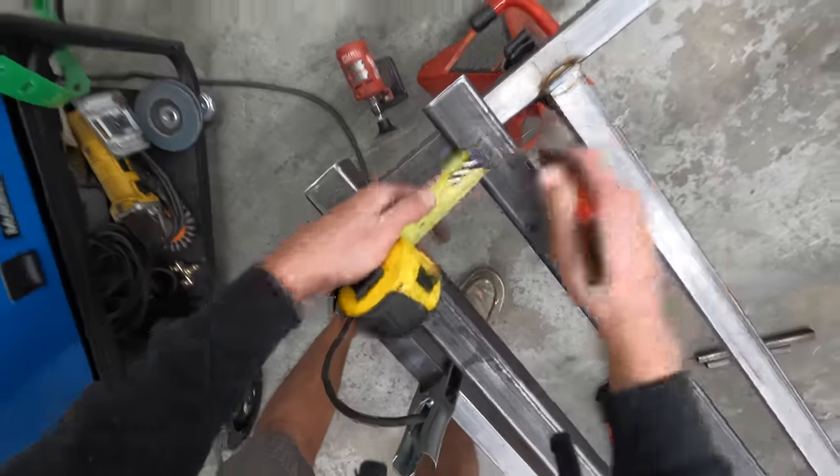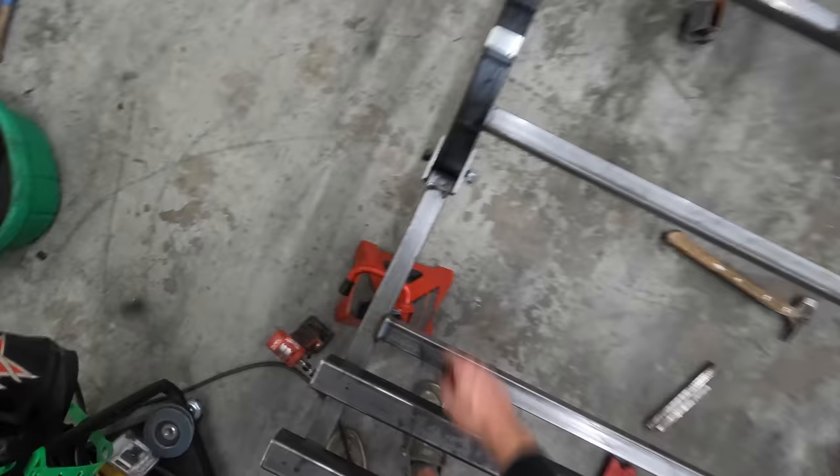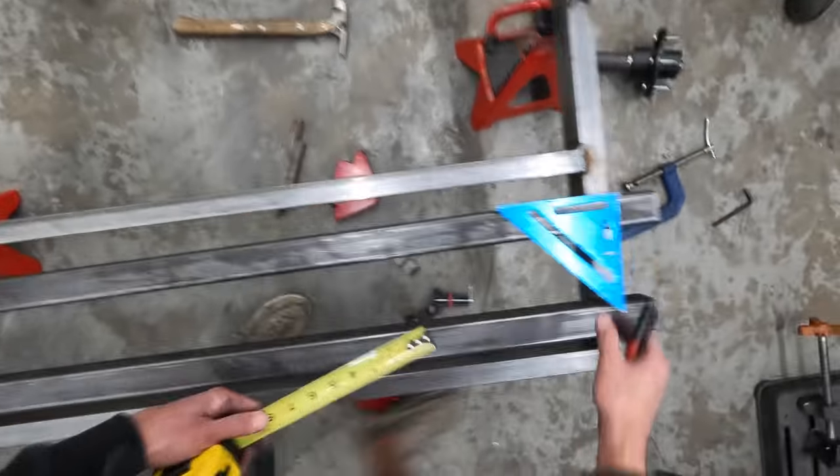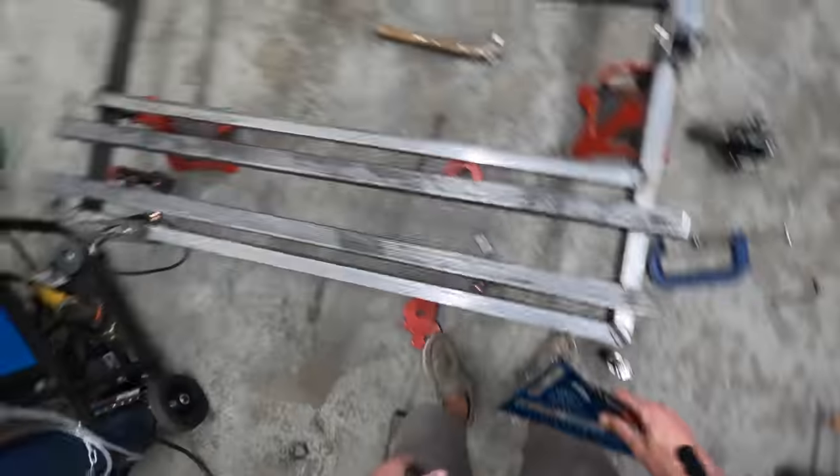All right, y'all, so right now we're marking where the holes are gonna be for the bolt on the leaf pack there to sit into the actual axle itself. So we got all these marked. Now we drill.